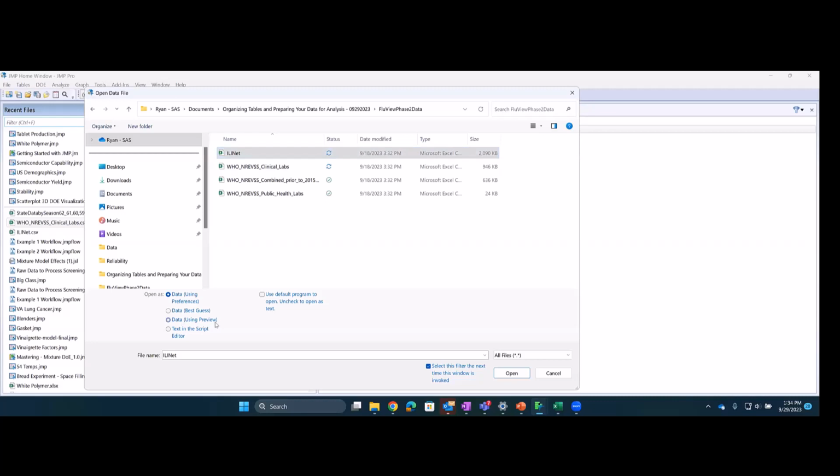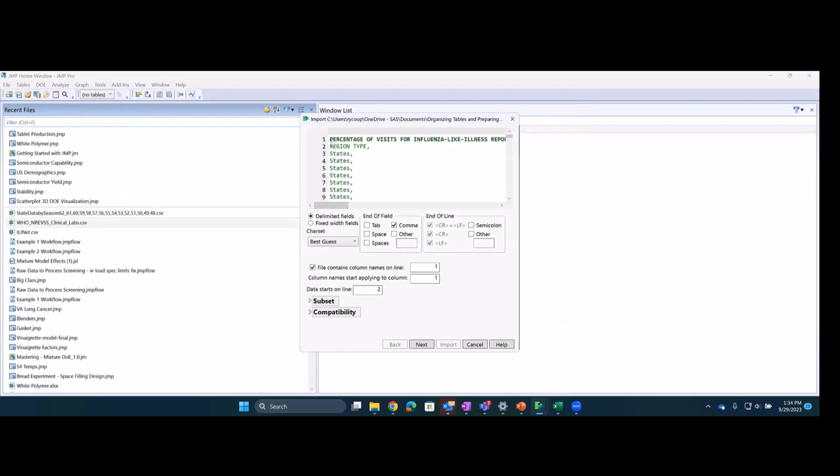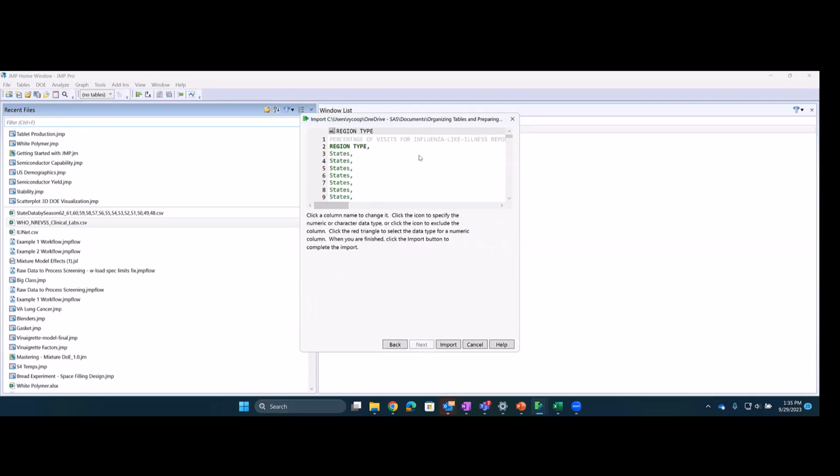So I'm going to use the data preview this time. And you can see that JMP is going to import with the first row here as the columns, when the columns are actually here. So I'm going to change the column names to be on row 2. You can see it shifts. You can scroll across to see the rest of everything. Then I'm going to click next, and it's just asking me if I want to change the column names. And right now I don't want to do that, so I'm just going to click import.